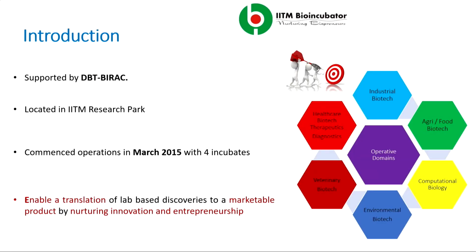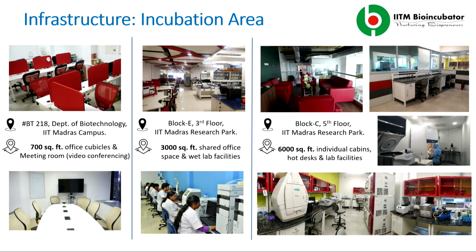So we help them to rework on these ideas by rigorous involvement of certain programs conducted by IIT Madras, Entrepreneurship Cell and Gopal Das Center, where we do customer discovery. There is vetting of your idea, how commercially attractive it is to further take it forward as a startup. So this is the glimpse of the facility.